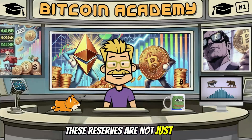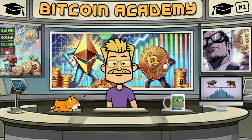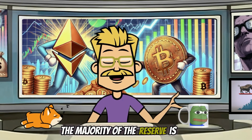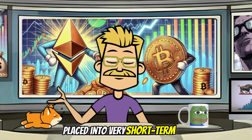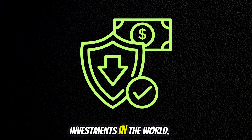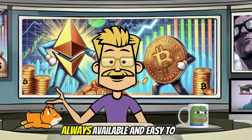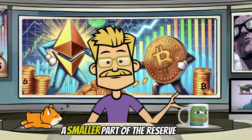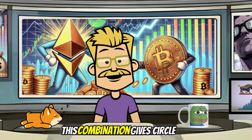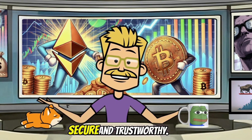These reserves are not just stored randomly either. They are kept in accounts with regulated financial institutions and are held separately from the money Circle uses for its own business. The majority of the reserve is placed into very short-term United States Treasury securities. These are considered one of the safest types of investments in the world. They are backed by the United States government and mature quickly, which means the money is always available and easy to access. A smaller part of the reserve is kept in cash, which sits inside top-tier banks. This combination gives Circle the ability to redeem USDC quickly if needed, while keeping the system secure and trustworthy.